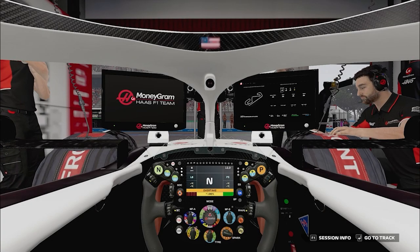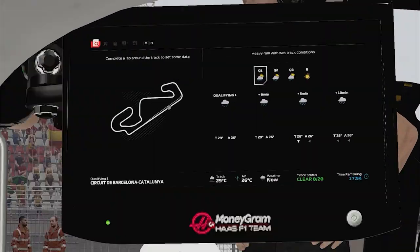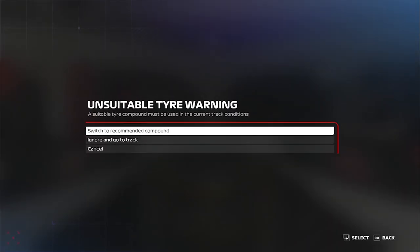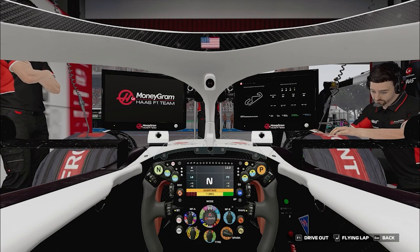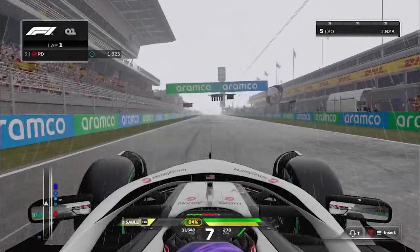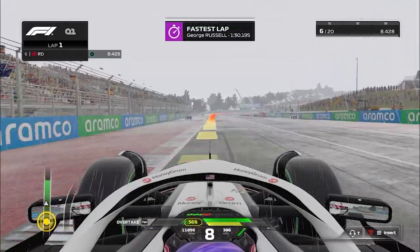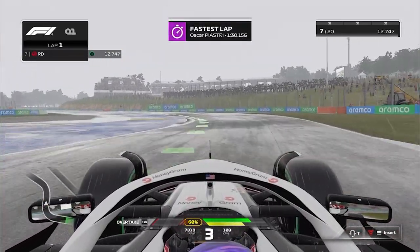Hi guys and welcome back to part 6 of my F1 driver career mode, and today we are in Spain with heavy rain in qualifying. Let's go into qualifying and see what we can do. The weather is saying it's going to be a wet track, but we are not going on wets because wets do not provide that much grip for us, and we are going out on inters for our first lap.